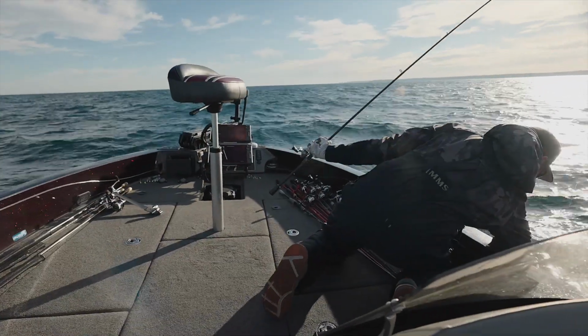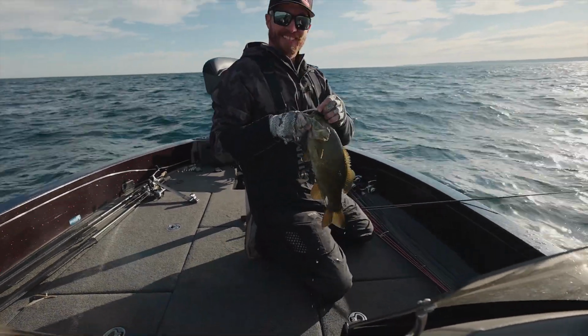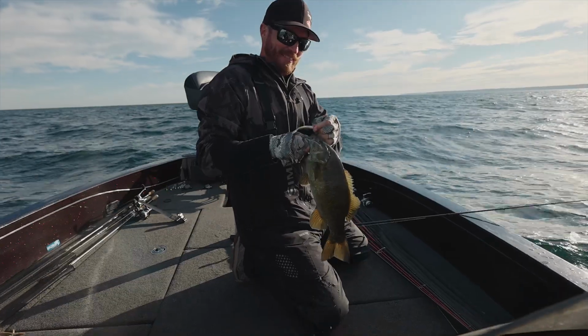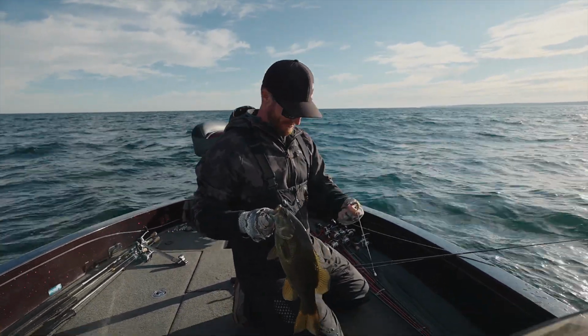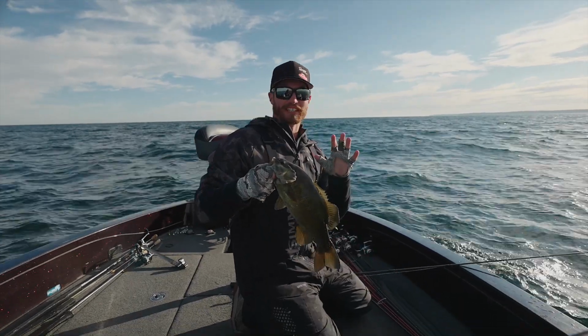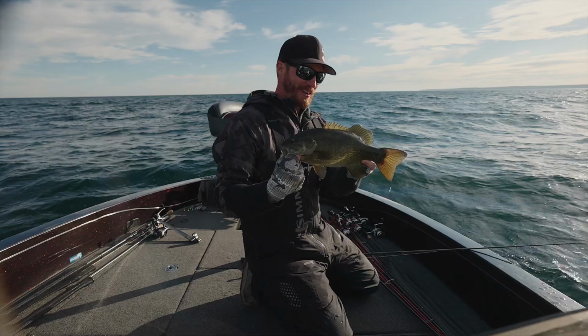Oh, come on. There's one. That thing, once again, never made it to the bottom and that thing just whacked it. I mean, that was probably the hardest hit I've had. Before it even hit the bottom, it must have been racing with a couple other ones. But just awesome looking fish.